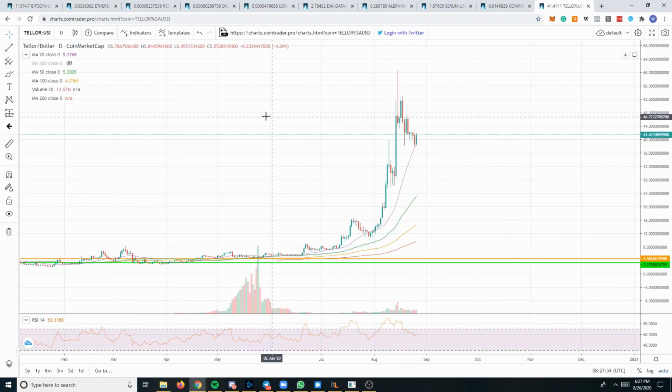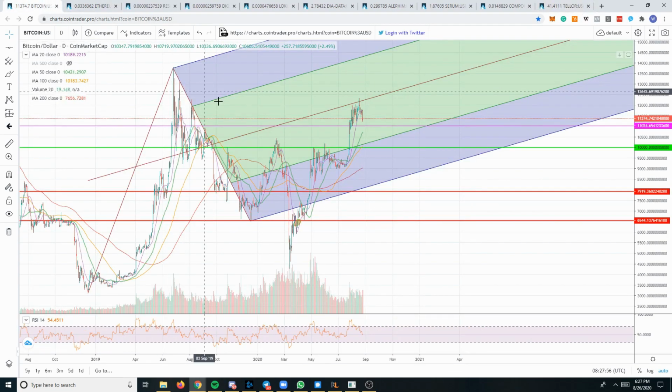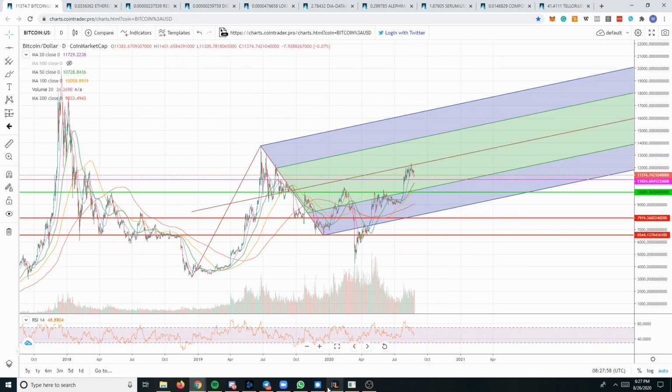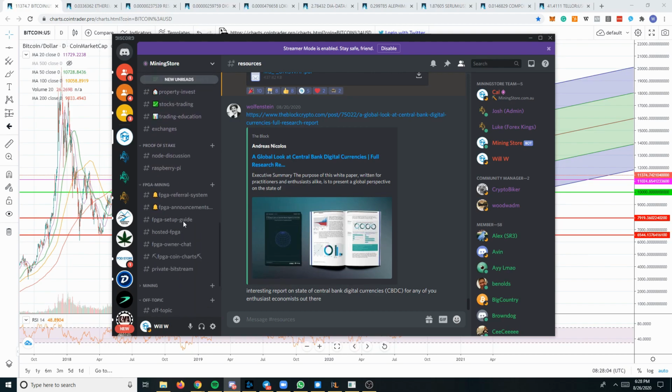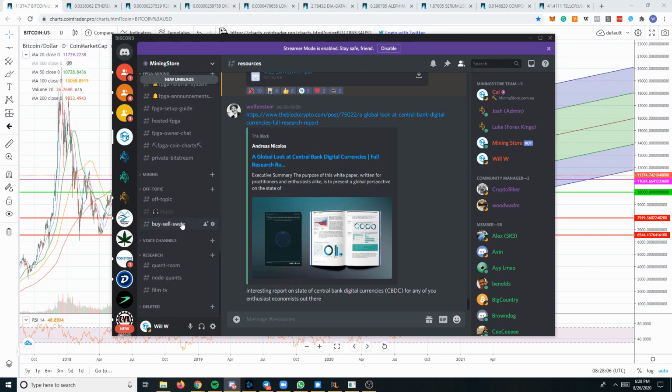Other than that, yeah, really great stuff going. There's awesome trading going on. People are doing really well with their trading. It's been absolutely phenomenal to see some of the members in the Mining Store Discord really develop their trading strategy and understanding of these markets.